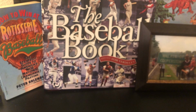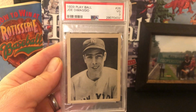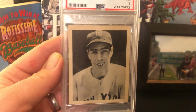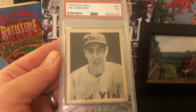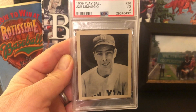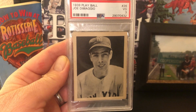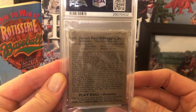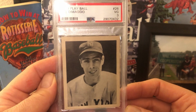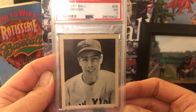The next card I picked up, my buddy Eric traded me this card because he had picked up a 5.5. I traded him a slew of cards, and I picked up this Joe D, 39 Play Ball Joe D, a really, really sweet card. The centering on this thing is fantastic. The registration's really good. He had bought a 5.5, which I believe that Joe Silver Jackify has a 5.5, but I couldn't say no. I traded a few cards to him for this, you know, a Mays, a Jackie, but I was happy to pick this up. It's a little bit low, but otherwise, no complaints.